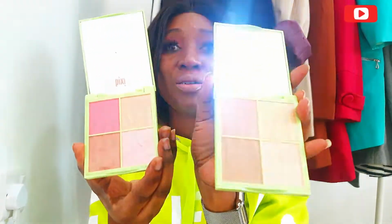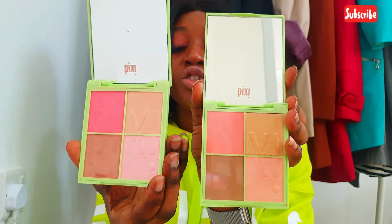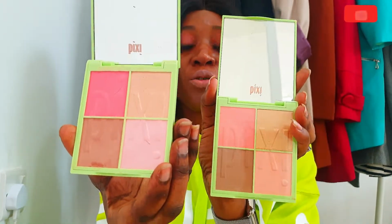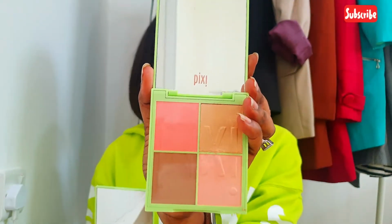I also noticed similarities in the other two. This looks like a blush and highlight palette. If you're going to be getting this, it's called the Sugar Blossom. I think it would be okay for a lighter skin tone, and darker girls would prefer this.